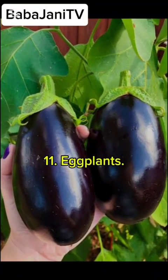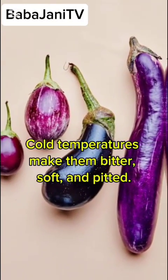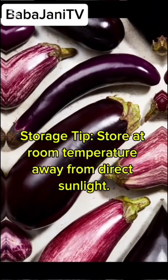11. Eggplants. Why avoid the fridge? Cold temperatures make them bitter, soft, and pitted. Storage tip: store at room temperature away from direct sunlight.